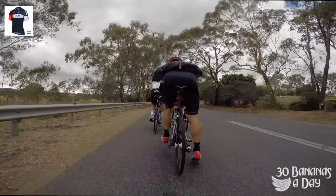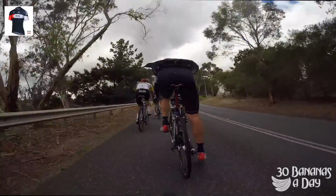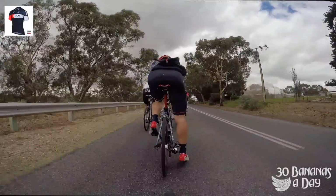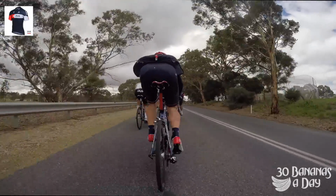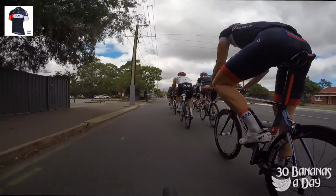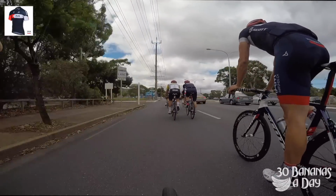Good day out riding. Here we have Dave Tanner doing a bit of a one-legged drill. Quite an interesting little technique to do there. You can practice that. Basically, when pedaling, you want to scrape the mud off the bottom of your shoe. Same as in running. Running and cycling have the same leg action. You're scraping the mud off the bottom of your shoe.